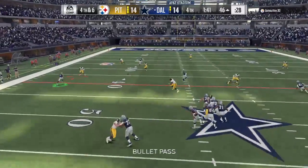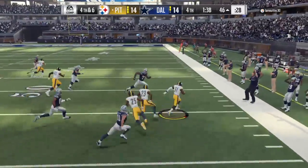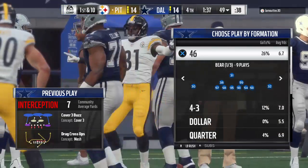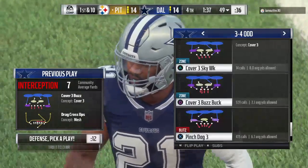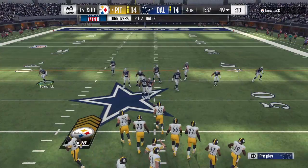4th down, Prescott. And this is going to be intercepted. Picked off at the 38. So how about that for a momentum switch? We're in the 4th quarter, and it's a tie game. You've got to take care of the football here. Now their opportunity to take the lead right out the window, and everything is flipped in the other direction.